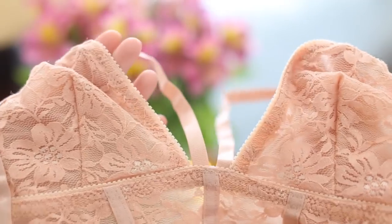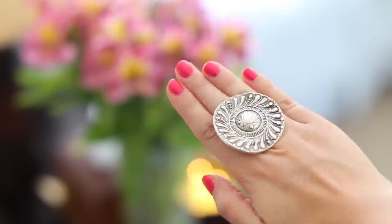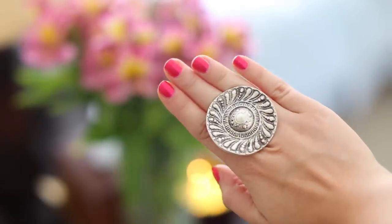I also got a bra, which I loved, this dusty rose. This came in black and rose, but I got the rose color. This is a nice big statement piece. And I love this big dial ring. I thought that was really pretty.